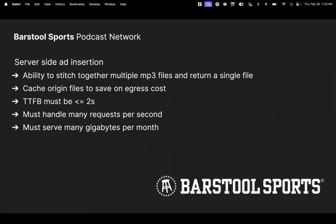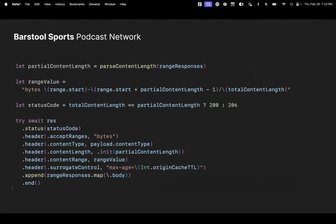And a big requirement was server-side ad insertion for a podcast. So when you listen to a Barstool podcast, the editors upload one file, but when you listen to it, we stitch relevant ads into that file as you listen. That server-side ad insertion is entirely built in Swift, deployed to Fastly. And it does a decent amount of volume, if I do say so myself. This is what it looks like.